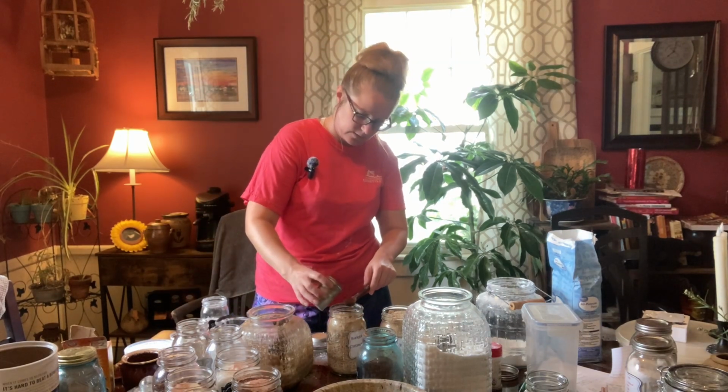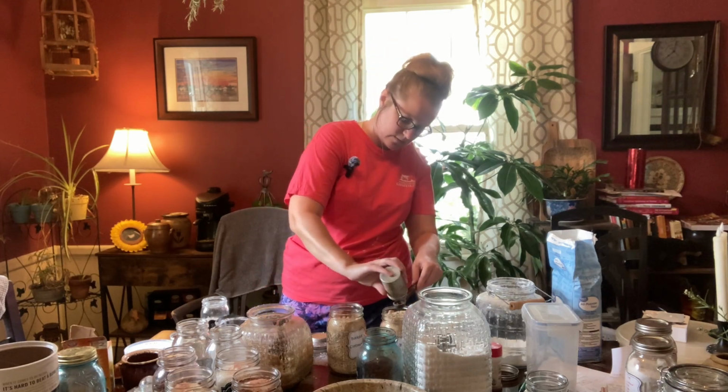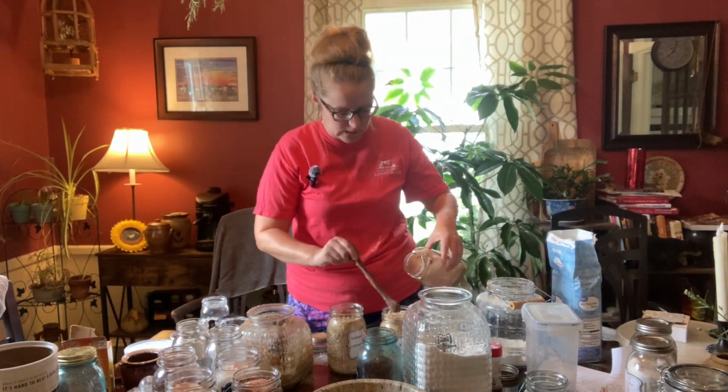I gotta go get cinnamon. That's about 1.5 tablespoons. Let's go get more cinnamon. Okay, 2 tablespoons of cinnamon.